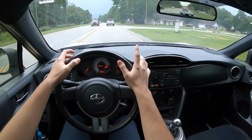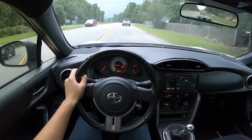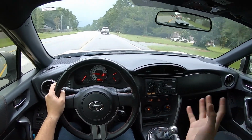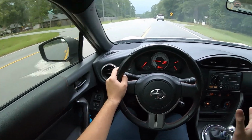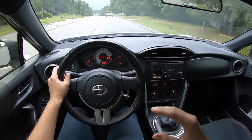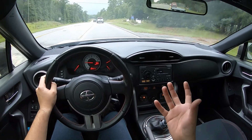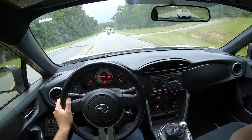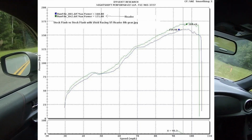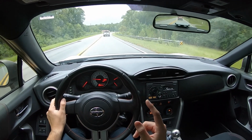So one thing you probably heard about the Scion FR-S BRZ 86 cars is that they're super slow, and they are. They're super slow. This is nothing new. Everybody says that the car looks more aggressive than it actually is. Everybody talks about the big torque dip in the middle of the power band, which is there. I can 100% say it's there.